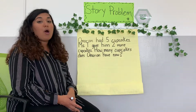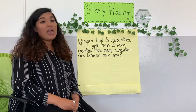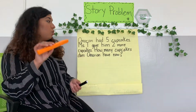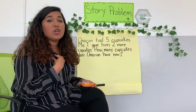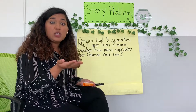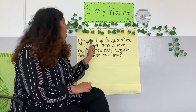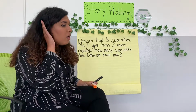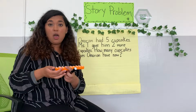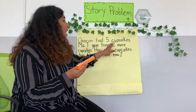To solve problems, there are two ways. The first way is with our cubes. Before I solve, as a great mathematician, I'm going to read the problem again and see what I need to do. Omarion had five cupcakes. I'm going to stop right there. How many cupcakes did Omarion have? Yes, five. So I know that I need to take from my stick and show five cupcakes.